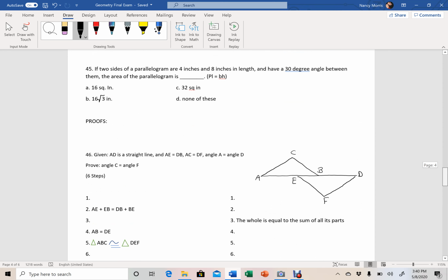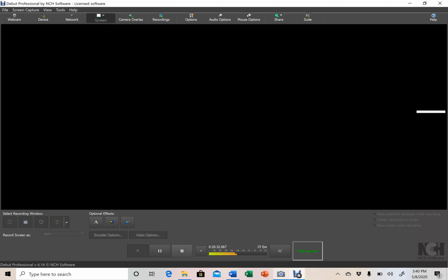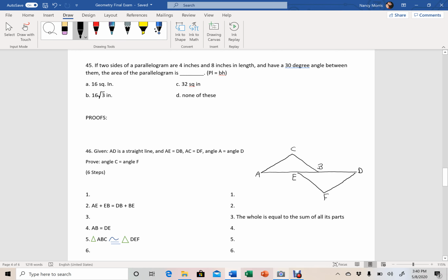And then the last part here, hold on just a minute. My daughter opened the door. I'll be right back. Sorry about that. I'm out of town and the kids are crazy right now.